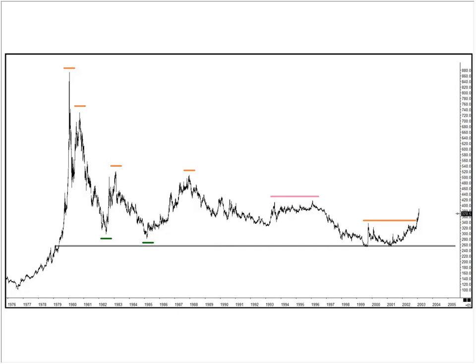Okay. So here we are. We're not making any swing highs or swing lows. Okay, we've got lower lows, lower highs. None of them confirmed. The only swing high is right here. The only swing low is right here. So we go from 1980 all the way to 2002.